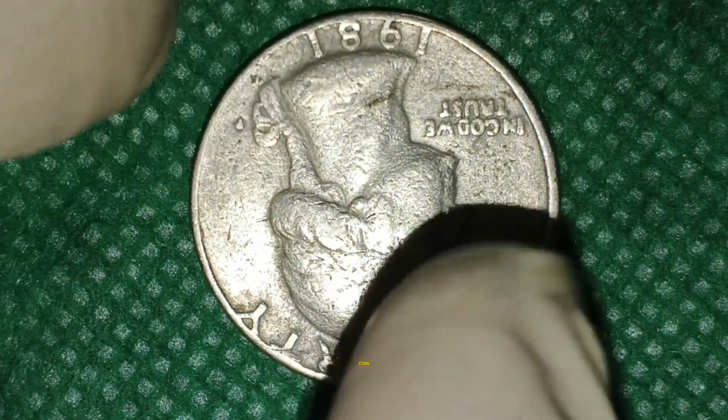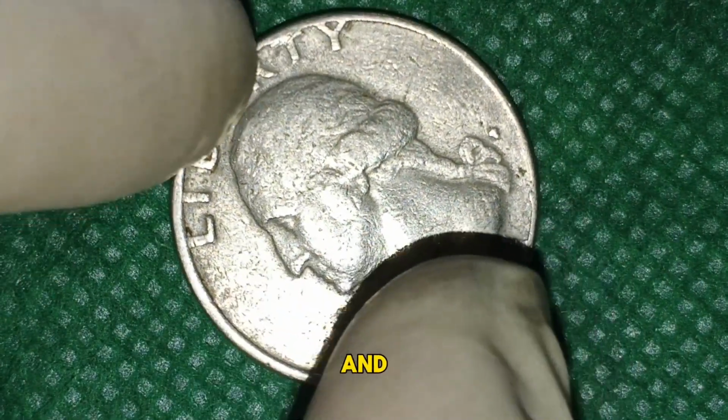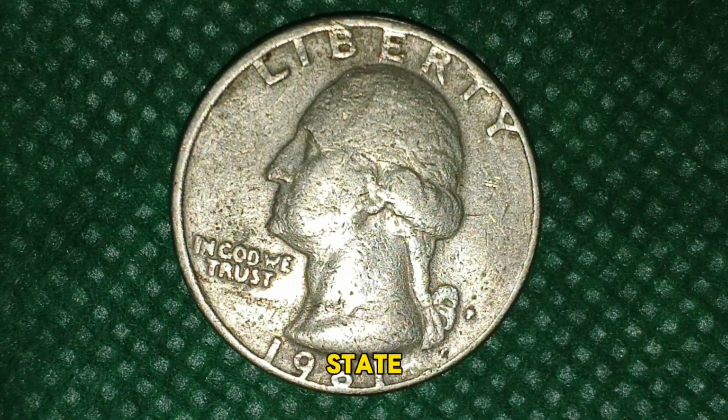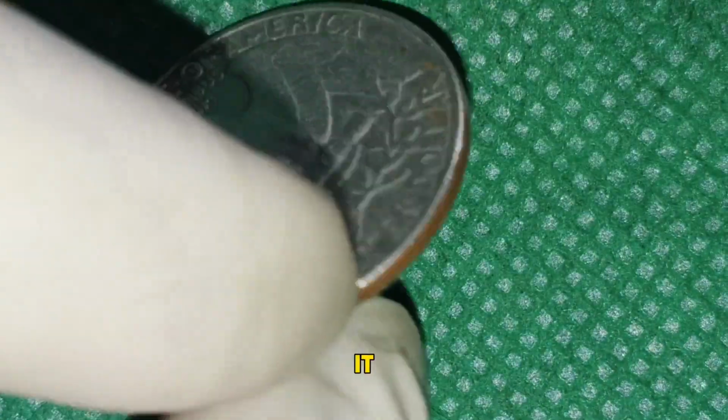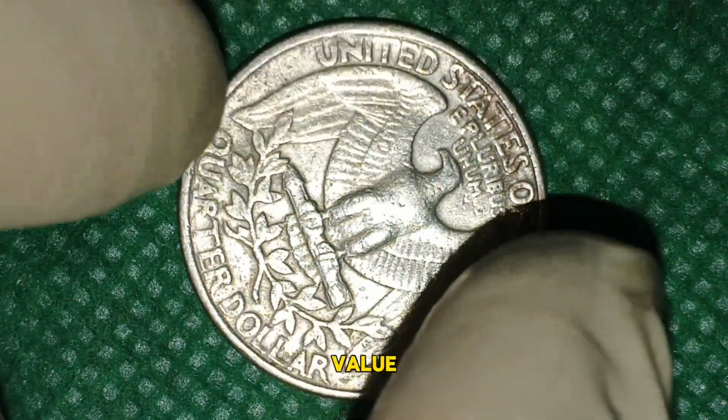The cost to grade a coin can range from about $20 to $50, depending on the service and the turnaround time. But if that coin comes back as a top population mint state with an error or variety, it could be worth thousands or more. Now let's do a quick breakdown of the value tiers.